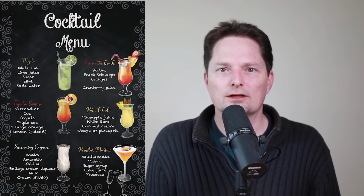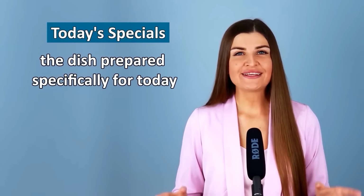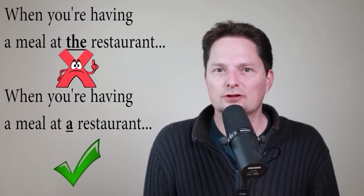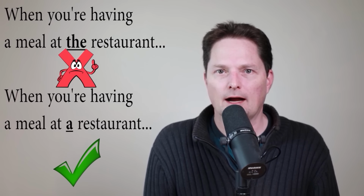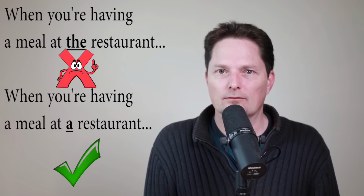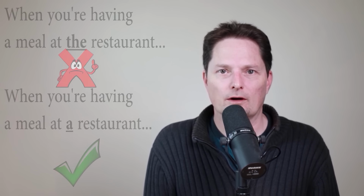That's right. Some restaurants have a drink menu. This is also not correct. When you're having a meal at the restaurant, it may consist of 3 parts. I cannot say "the restaurant" because I'm speaking in general. I'm not talking about one specific restaurant, so I don't use the. I use a because I'm talking about any restaurant in general. A restaurant. So when you're having a meal at a restaurant, it consists of 3 parts.